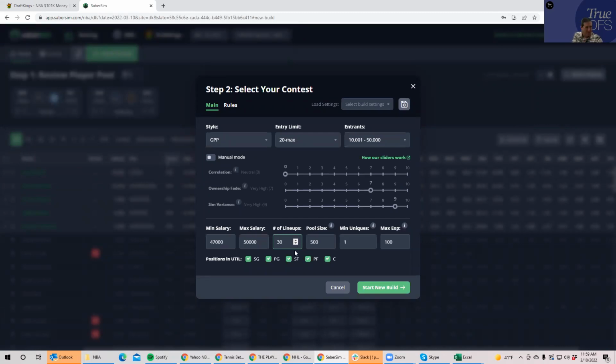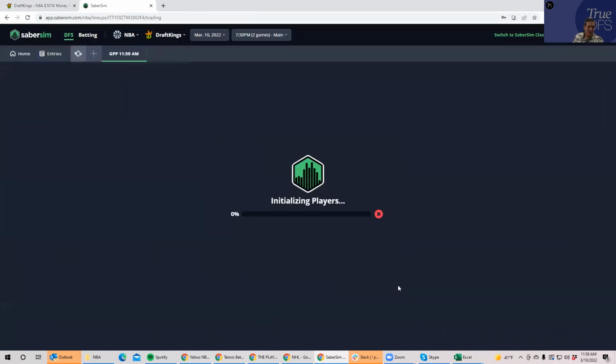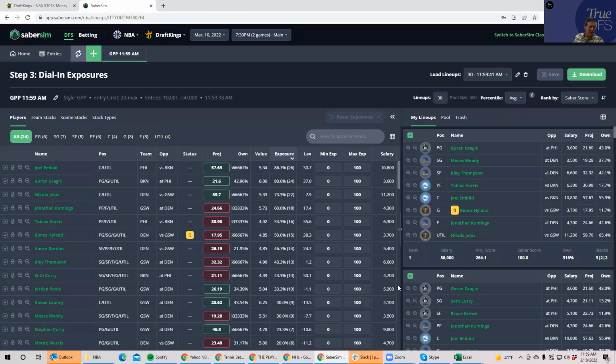Let's see. You think it plays the two studs? I think it does. That's going to be my prediction. Now again, this is going through simulations. It's not just going with the median projection. It's trying to pick the lineups with the most upside. Let's see what we get.